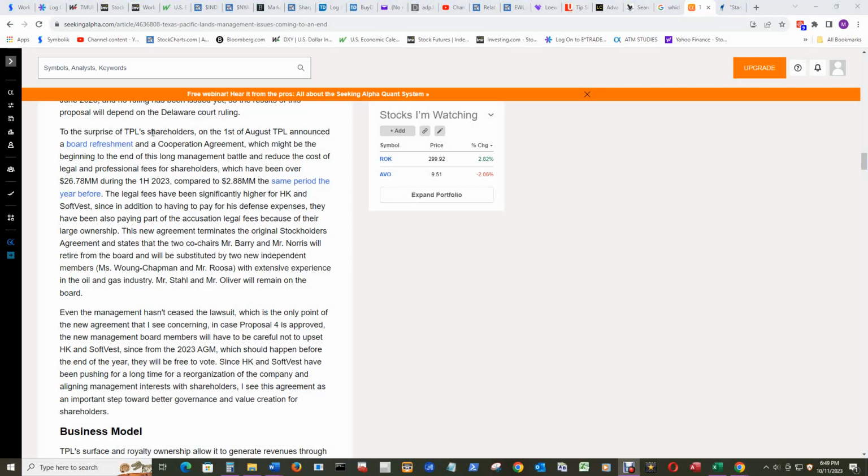And then recently there was a surprise as there was a board refreshment and a cooperation agreement from the management, which might be the beginning of the end to this long management battle. And look at the court fees: management spent $26.78 million during the first half of this year and $2.8 million the same period last year in 2022. And it was even more for Horizon Kinetics and SoftVest. And they had to pay other defense expenses, et cetera, et cetera.